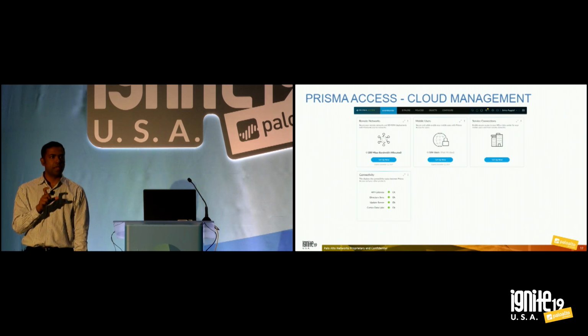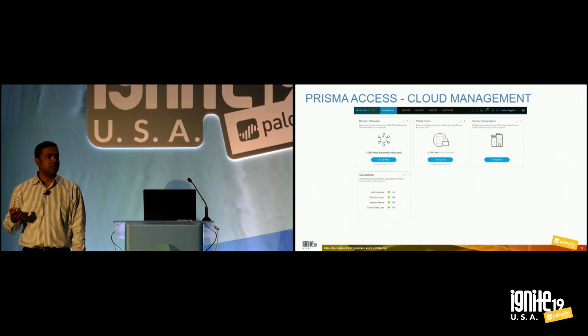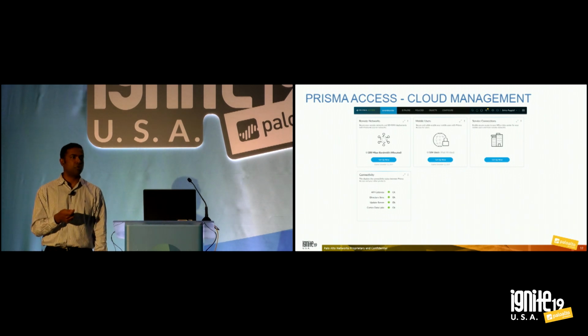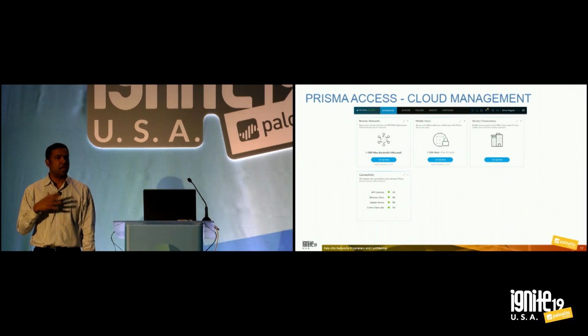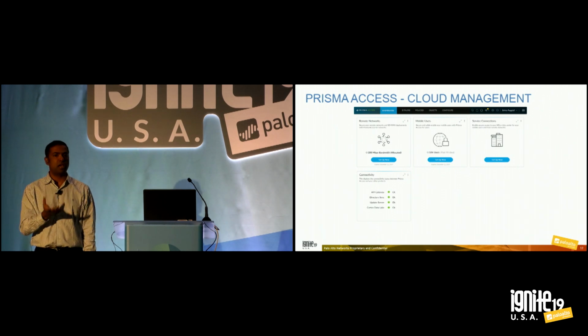And one of the bigger changes from Panorama to the cloud management portal is how the configuration is built. We are going more into workflow-based configuration, so that it will guide you through the process of onboarding, as opposed to you having to go into Panorama and go through different tabs and figure out how to do the configuration. And for all the seasoned Panorama users, that's great, but this product will allow you to do that in a workflow manner.